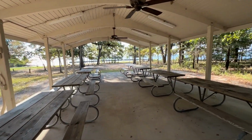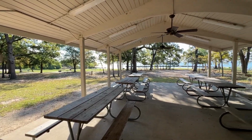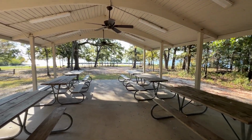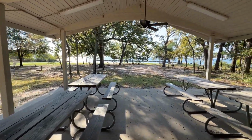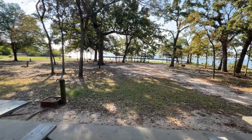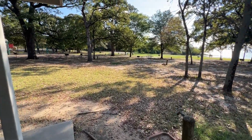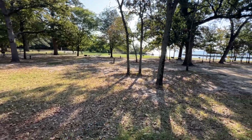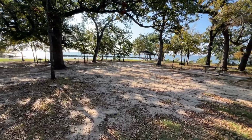Plenty of picnic tables. Words can't describe. It feels so good in here, y'all. The breeze, so you can sit and enjoy talking to one another and looking at the lake. Plenty of trees out here. A water tap if you need to wash any dishes. And of course, all this leads into the remainder of Pelican Point day use area.